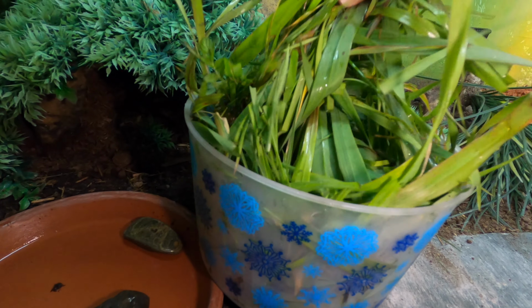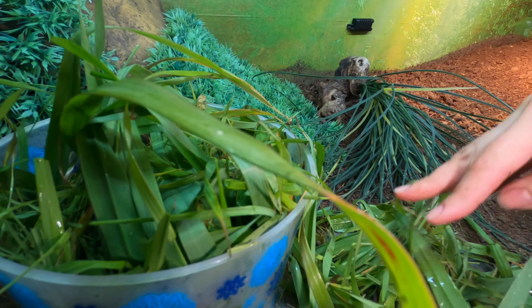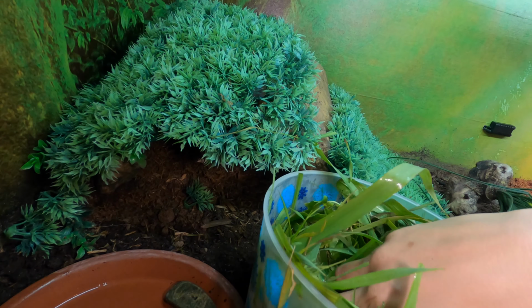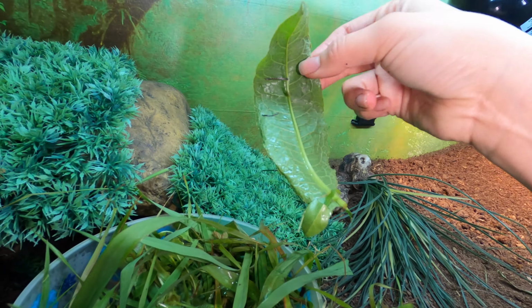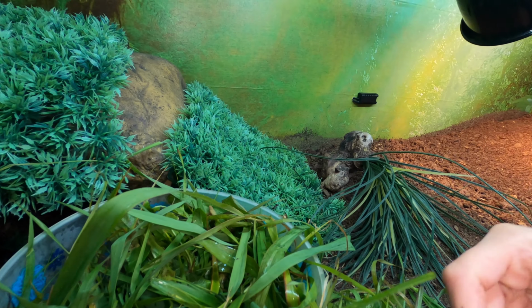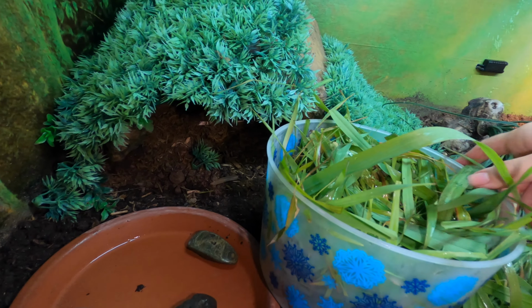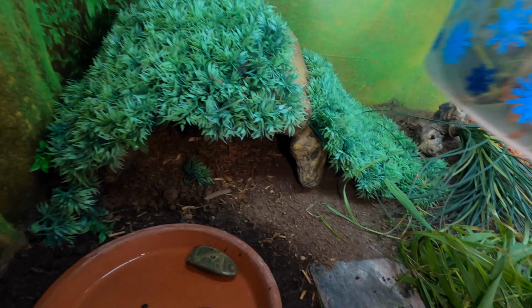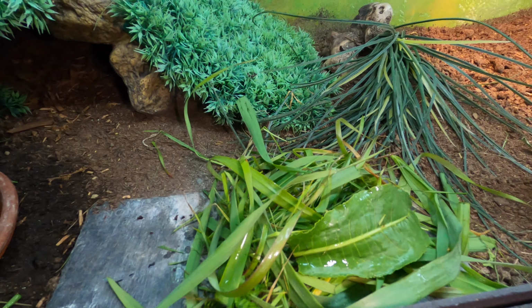So I will usually pick this grass from my showroom at work, because there's a big field and I know there's no chemicals being sprayed on it. So I'll get like grass, and this is like a dandelion green. I buy these at the supermarket, but I also can just pick them from the field. So I give him a big handful. Tortoises are grazers, so he'll eat all day.